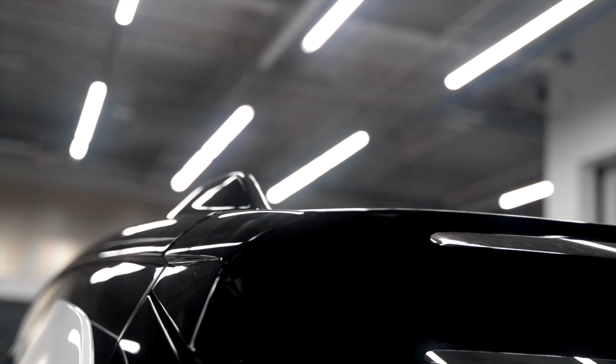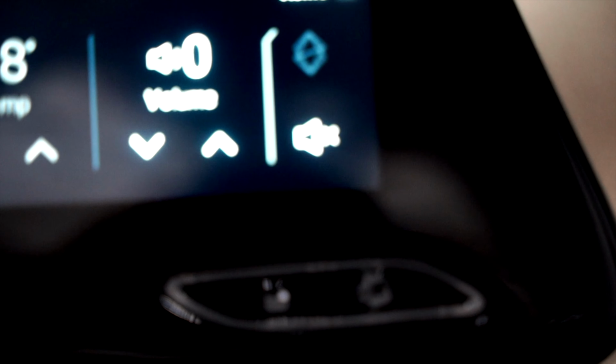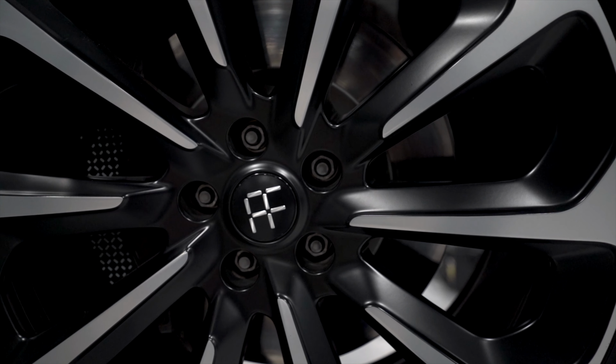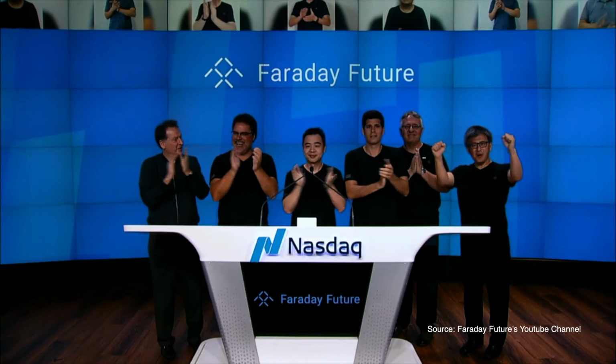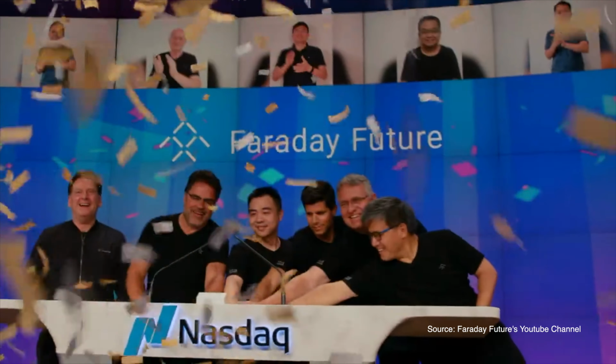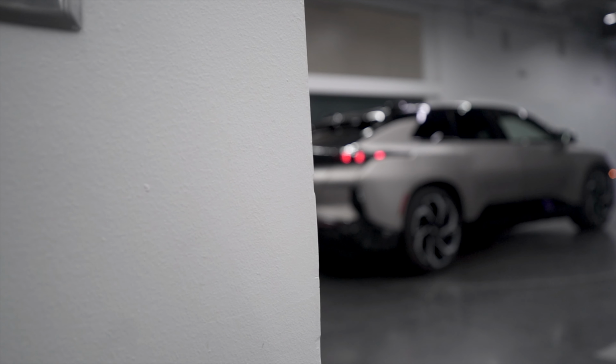Even if you've never heard of Faraday Future before, they've actually been around since 2014. And just like most startups, they were off to a very rocky start. But Faraday Future wasn't ready to give up. Fortunately, early this year, they became a publicly traded company, which hopefully is enough to remind everyone that this small startup has big plans in the EV space.